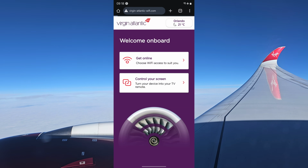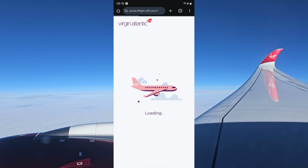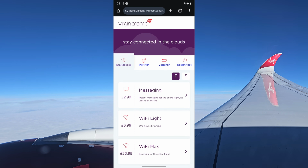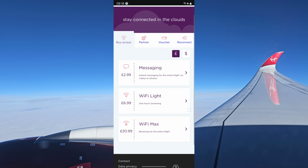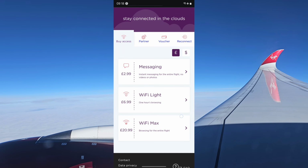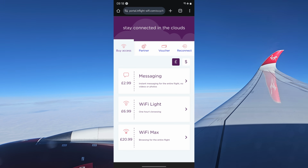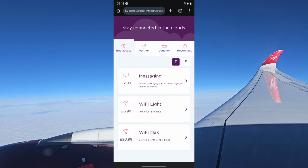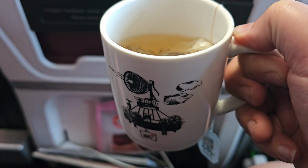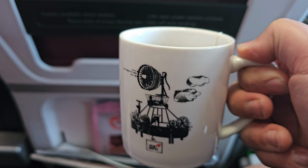But let's have a look at the Wi-Fi now that we are cruising and our stomachs are full. Honestly, I'm not a fan of in-flight Wi-Fi. I don't need it. We have plenty of time to do other stuff. But anyway, it is there if you do need it, and the prices aren't unreasonable. I think the messaging is quite nice, although it's worth saying BA do give free messaging if you are a member of their flying club.